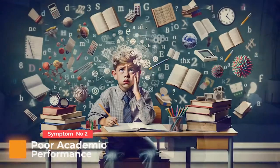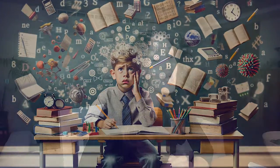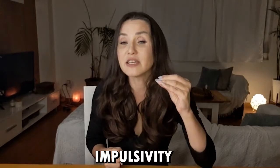Symptom number 2, poor academic performance. So both ADHD and dyslexia can lead to struggles in school, but for different reasons. Children with ADHD may face challenges due to impulsivity, inattention, or hyperactivity, disrupting their overall learning. In contrast, those with dyslexia often struggle specifically with reading and language comprehension, which can hinder their performance in various subjects. While poor academic performance is a common symptom in both cases, the root causes are distinct.